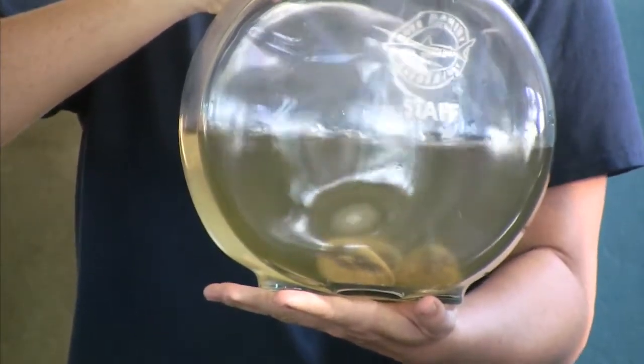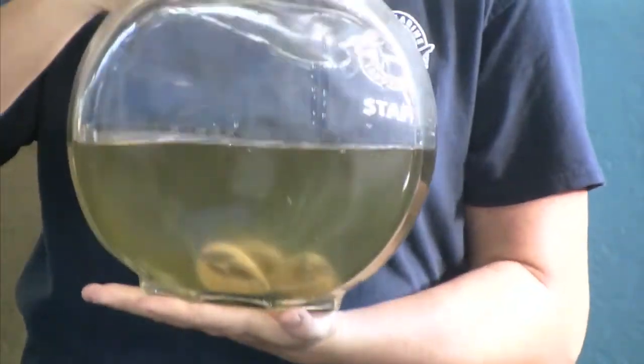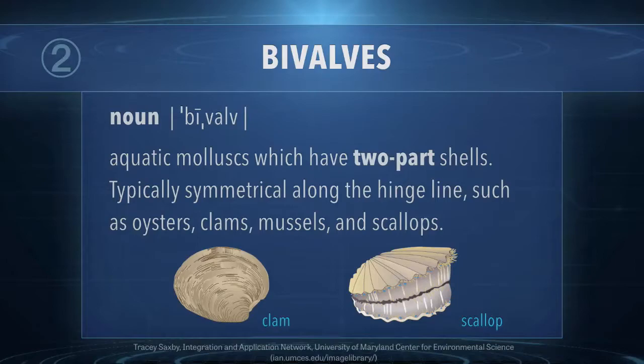Awesome. All right. So that water looks gross. Theoretically, it should be cleaned. How much time would this take? How much can they filter? They can filter 5 gallons of water per day, this particular size group.